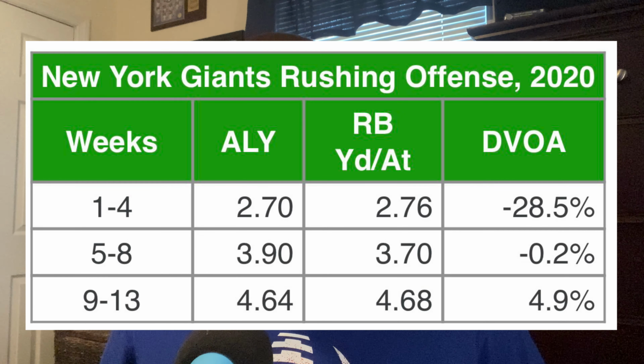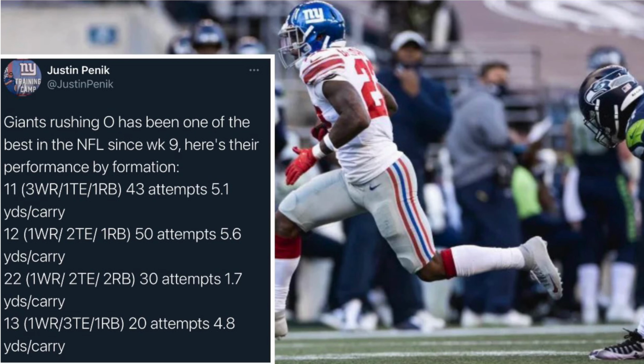They've been one of the league's best rushing teams, and that has been without the legs of Daniel Jones. Doesn't matter what formation they are in. They are running the ball. They're averaging 5 yards a carry, 4 yards a carry. It doesn't matter how many guys are in the box. 8, 9, 10 guys are in the box. Teams know that the Giants are going to run the ball, and they have been running the ball at will, but it needs to come when you have a lead.